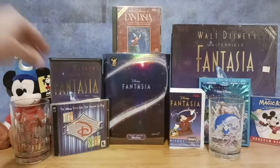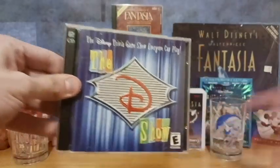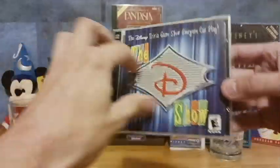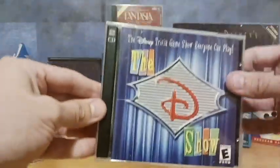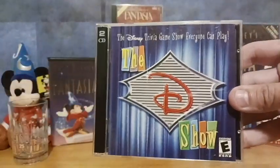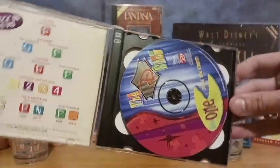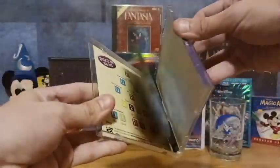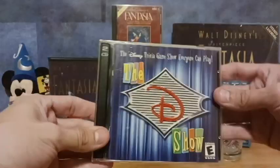But right now, let's move on to the D Show. Now, this isn't Fantasia per se, and Fantasia is covered in the Magic Artist Studio game. And the D Show has trivia questions about Fantasia, but when I was a kid, the D Show was only on a demo, and it was just recently that I finally found the actual D Show game. And I gotta be honest with you, even though its cutoff date was 1999, it's phenomenal.